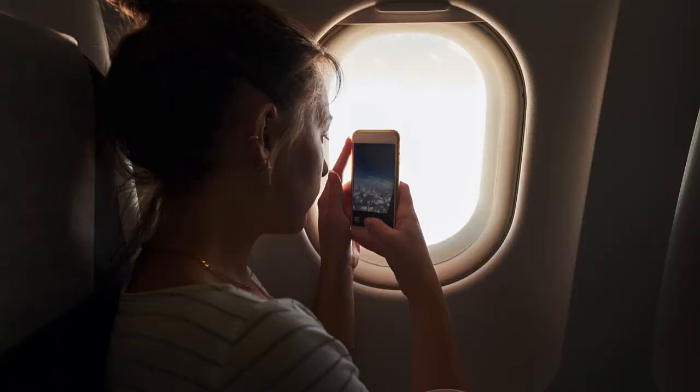This is a video describing how you can actually get the best photos of Manhattan from your airplane. And it's all about sitting on the appropriate side of the airplane and what you can do to try to get the best seat to try to get the best photo.